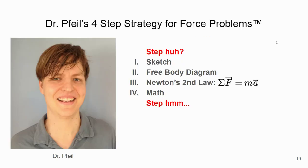So moving on, here is Dr. File's four-step strategy for force problems TM. Now, Dr. File is a physics professor at West Chester University. That's where I got my teaching certification. And from working in the tutoring office, I had many students of Dr. File. I never actually had Dr. File for a class, but I had many students of Dr. File who needed tutoring in physics. And through those students, I learned Dr. File's strategy for force problems TM. So this is what it is.